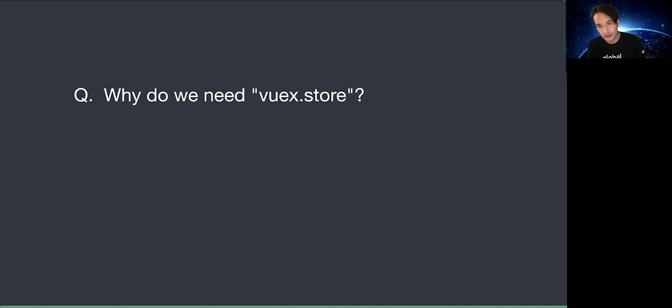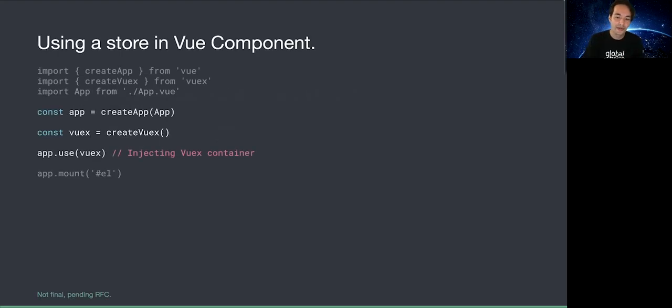But if it is just a composition function, why do we need define store function? Why do we need Vuex in the first place? Can't we just use plain composition function? Well, because we need to support SSR, server-side rendering, this is required. So to be able to use server-side rendering, the store cannot be a stateful global singleton. So if you use regular composition function, and if it has global state, you can't just import them and use it because it is going to break the server-side rendering. You have to inject the store or reactive state inside Vue.js instance. So here, when we install Vuex instance to Vue app, we inject that instance.